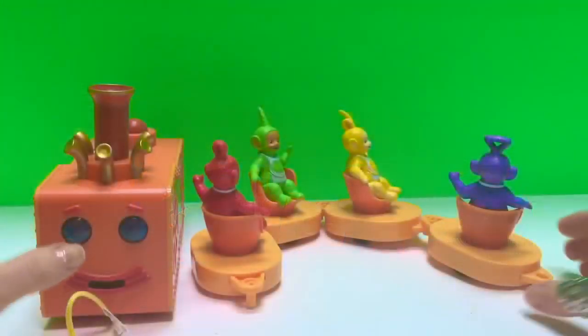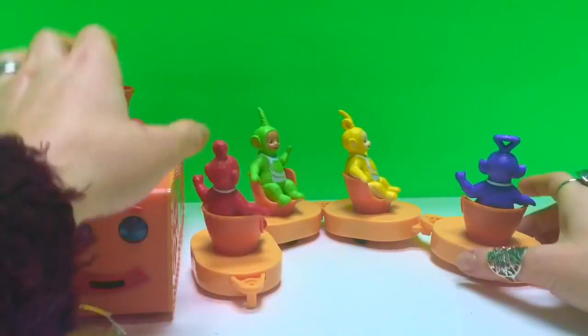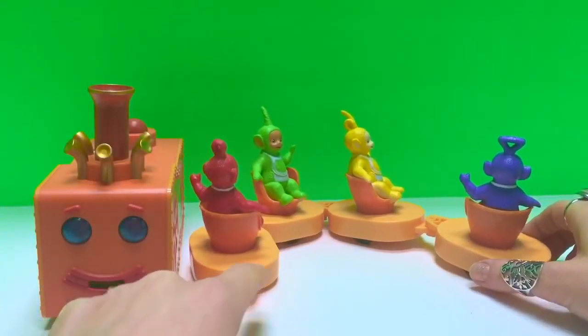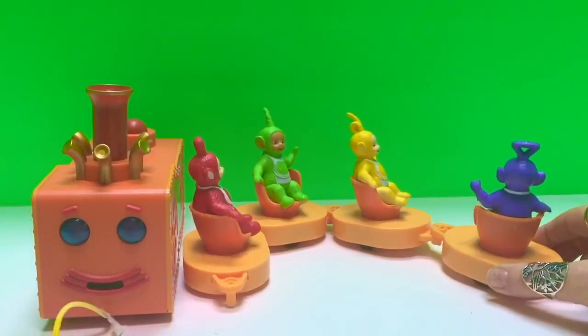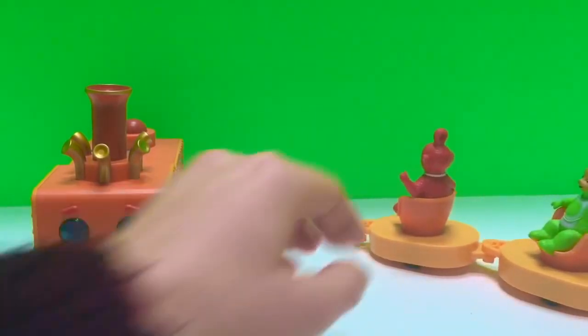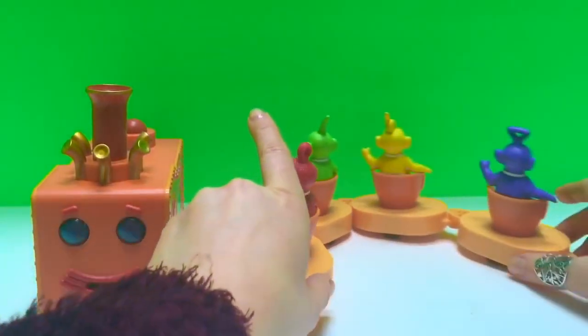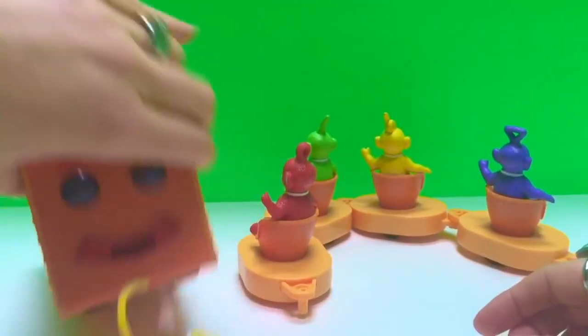All right. So we've opened up the box and we've taken the Teletubbies out. And just as I'm having a look, there's some wheels in the bottom of these. When you pull it along, that's when the Teletubbies spin. It's quite a neat toy. And so what we're going to do is attach it to the tubby custard train. We've got to pull the tag.